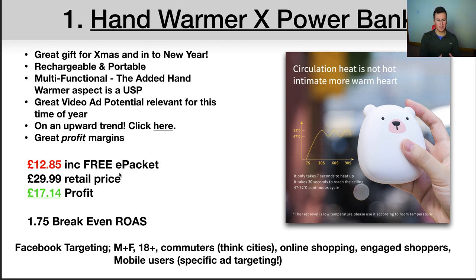And your ad can address the fact that people are commuting. Say, hey, are you on the train? Are you commuting? Are your hands cold? Does your phone need charge? This is the perfect solution. So you're highlighting the problem, offering the solution, and that's just a really effective way to market any product.